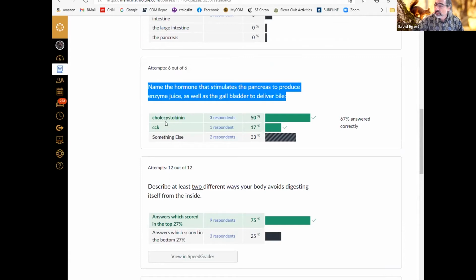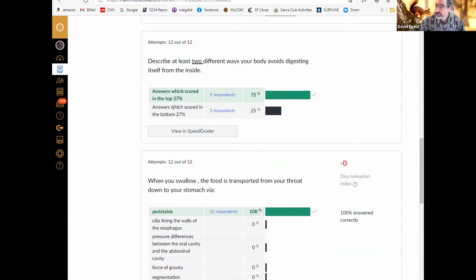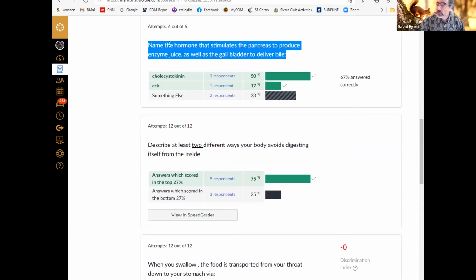Name the hormone that stimulates the pancreas to produce enzyme juice as well as the gallbladder to deliver bile. Most people got this, cholecystokinin. As opposed to, what is the hormone that stimulates the pancreas to secrete bicarbonate juice in response to low pH? Secretin, exactly. Then we also talked about another hormone involved in the digestive system, gastrin, which stimulates the parietal cells in the stomach to secrete acid.